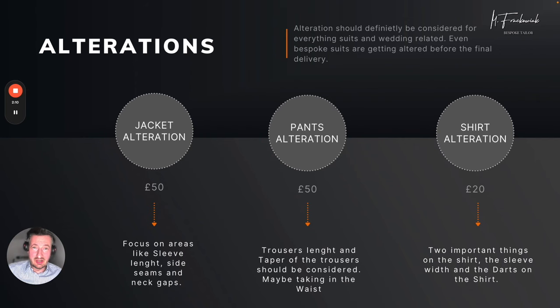Let's talk about alteration next. That's a third pillar in all of this. So this is how we can also save money. That's a further saving. There are 3 types of alterations that we recommend: the jacket, the pants, and the shirt. And on the jacket, you shouldn't be spending more than 50 quid. If someone's charging you 200 quid for alteration of the jacket, they're overpriced, so you're overpaying. But also maybe they're making too many changes, which means that probably you bought the wrong size to start off with. So 50 quid should be your budget.